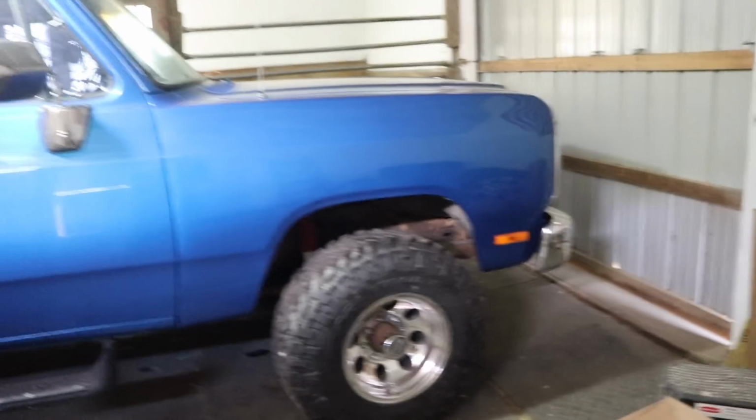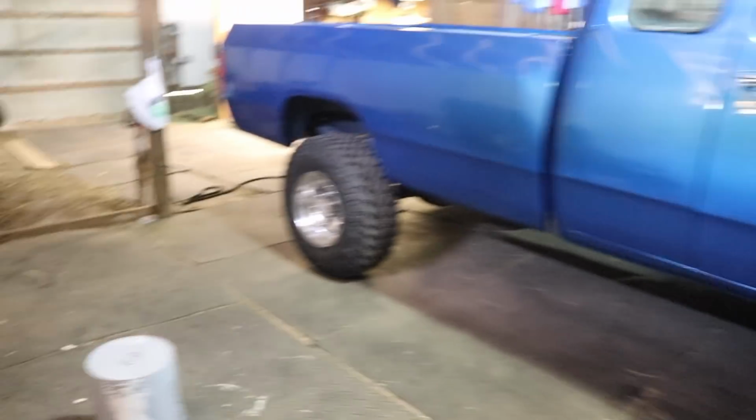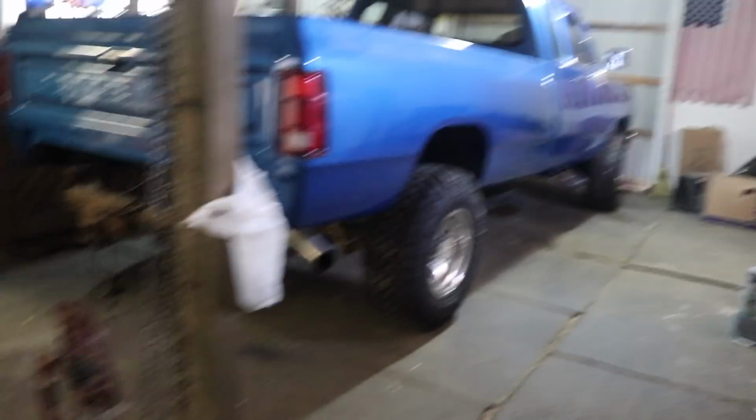One of the easiest vehicles to put shocks on. I mean, it's so easy. Cannot wait to get this thing down the road. However, there's still just so much we got to do before we can really drive this thing.